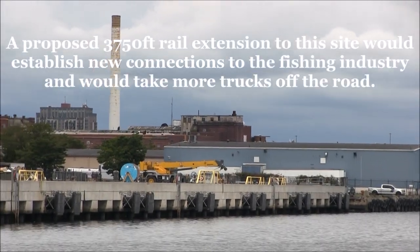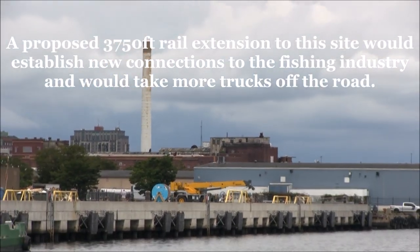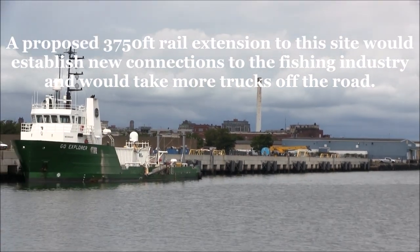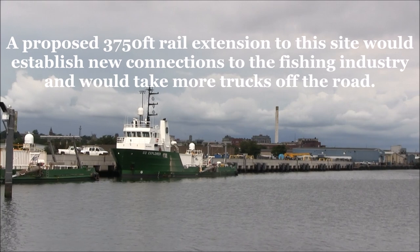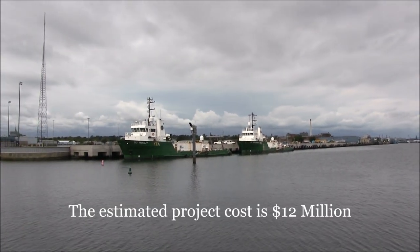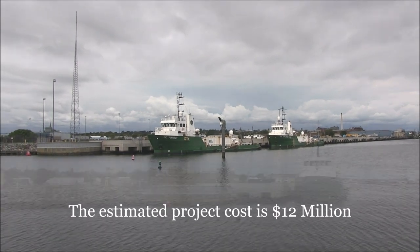A proposed 3,750-foot rail extension to this site would establish new connections to the fishing industry and would take more trucks off the local roadways. The estimated project cost is $12 million.